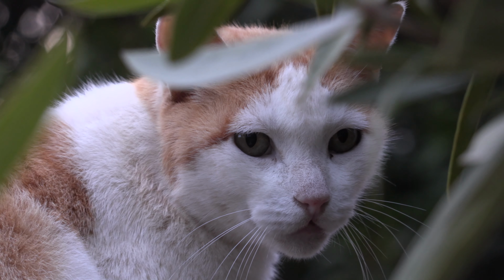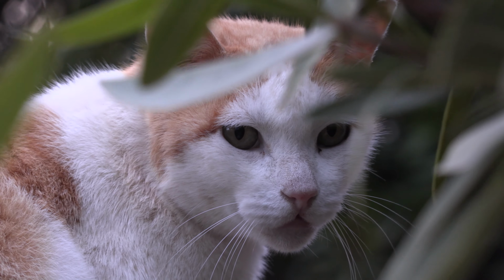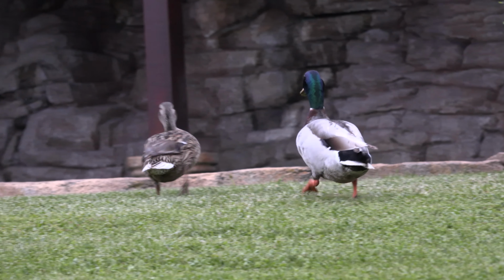Did you know that cats have a top speed of 48 kilometers per hour? Did you know that ducks have a top speed of 60 kilometers per hour?